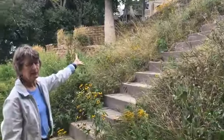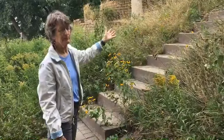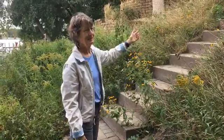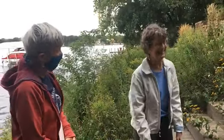In that time that I was not on the hillside, it became probably an impenetrable thicket. I'm trying to think of the word from, what did Brer Rabbit, wasn't going to go into the briar patch. It was a briar patch.